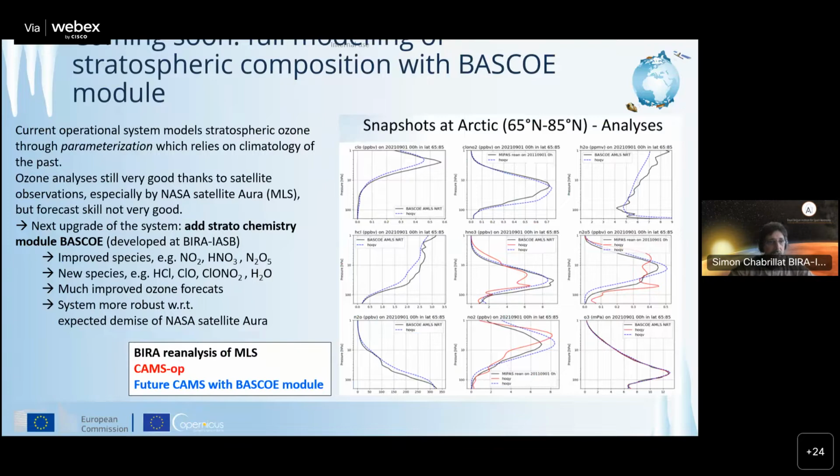And finally, this is to say that the next upgrade of the global CAMS system will include the stratospheric chemistry module that will solve explicitly for stratospheric composition. This will make the reanalysis much more interesting for the stratosphere, as it will then include many more species that are directly related to ozone depletion.